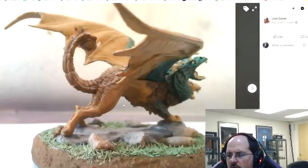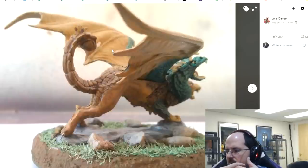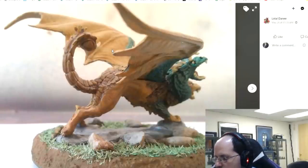If we go back to the color one, I think color-wise you're fine, but what we need is more separation. In the wings, as we get toward the joints and the skin becomes more bunched, it should get darker. Again, go watch the video that I did on wings.